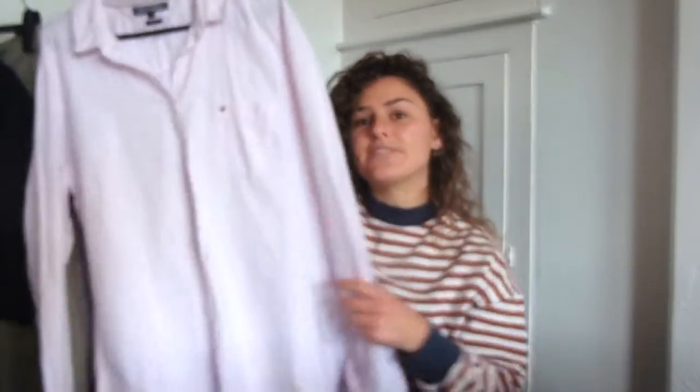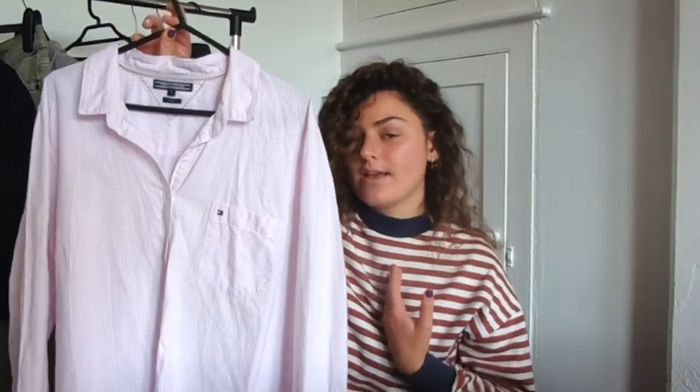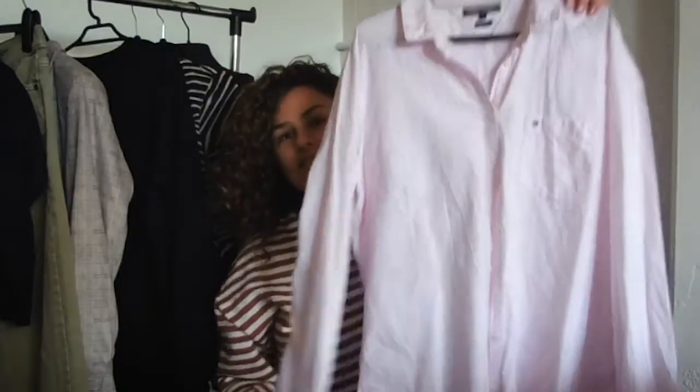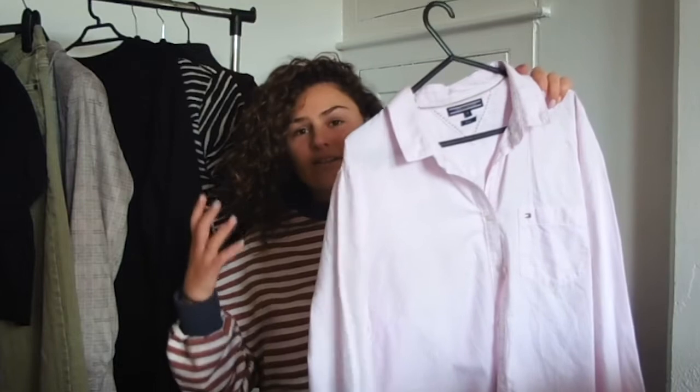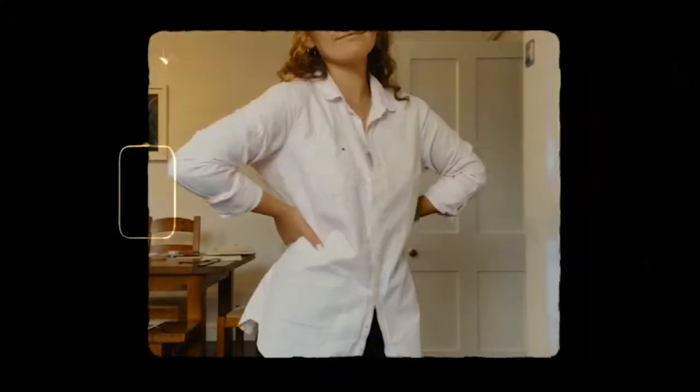This Tommy Hilfiger button-up was the first thing that I thrifted. It's in really good condition, so it was £7, which for me is quite a lot of money from a charity shop. I've seen loads of people wearing really fun button-ups and styling them in loads of different ways, so I thought it would be a really fun, diverse piece, and I love a bit of Tommy Hilfiger, so I couldn't say no. The second piece I found, which is a bit more of a summery top, was also, I actually think, on the same trip as I got my shirt.